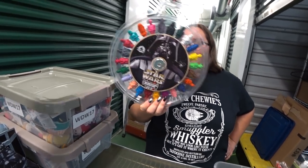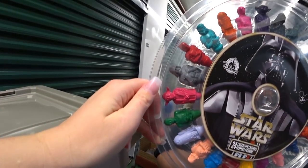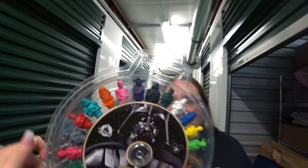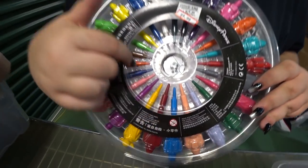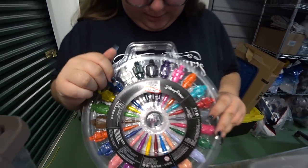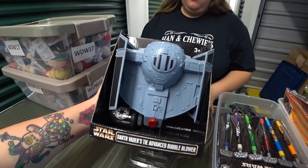Oh, that's cute, too. 24 character crayons from Star Wars. See, look at them. And how much is that? You can see that there actually are crayons on the back. Oh, yeah. See, look, there's the bottom of the crayons. They're long, and the characters on the top. $9.99, was $19.99.